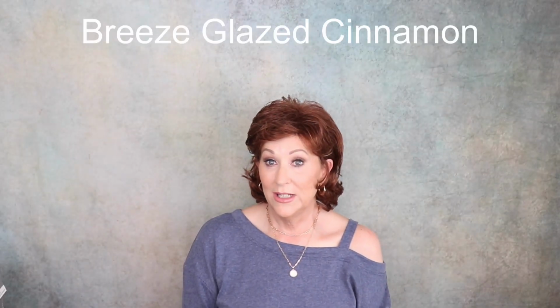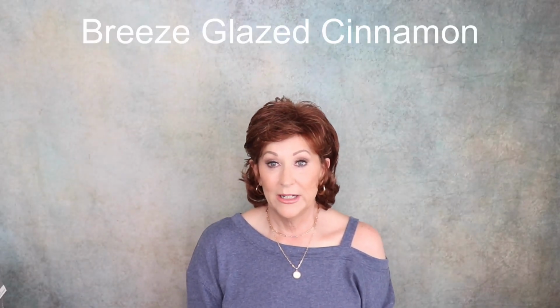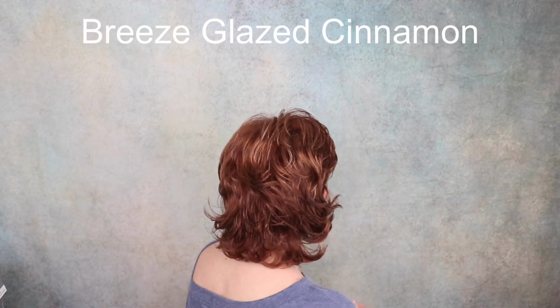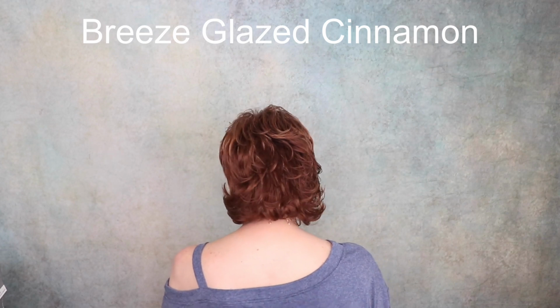Okay, this is Breeze in Glazed Cinnamon. Now, Breeze is a basic cap design. All these flippy ends, I think it's fun. You can just play with this. I ran some water through it. I kind of tamed mine down a little bit with some water.